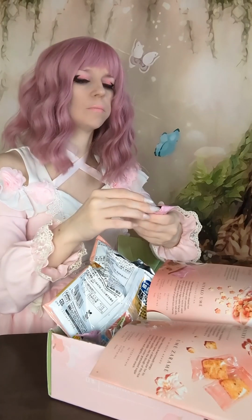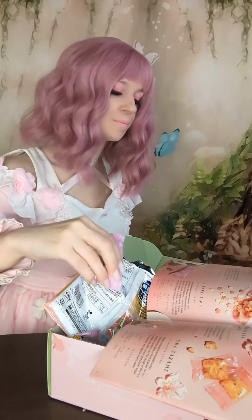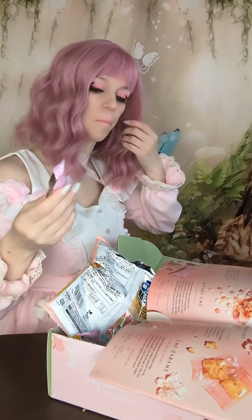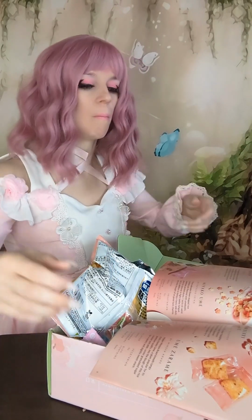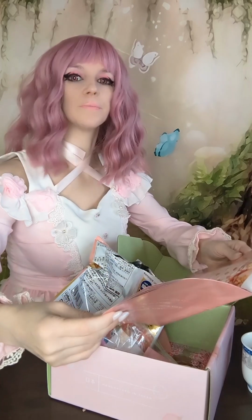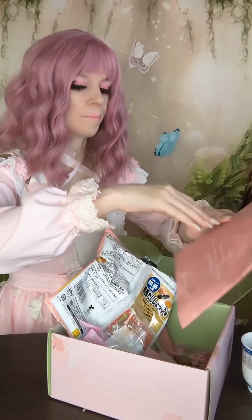Whoa, okay. Alright, that tastes a lot like cherry, actually. As soon as I opened it, it smells like cherry. It's very strong. And like very mild chocolate. Yeah, that's good. I can't really taste the red bean. It just kind of tastes overpoweringly like cherry. Which is not a bad thing.